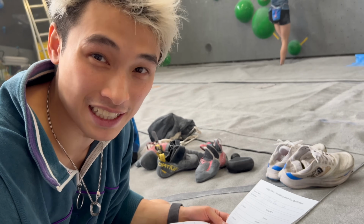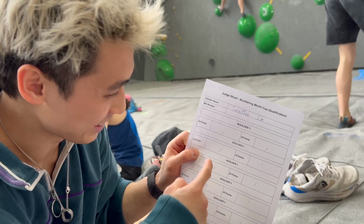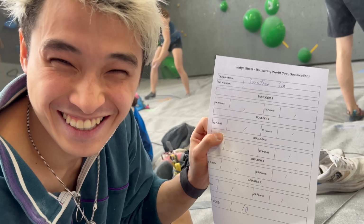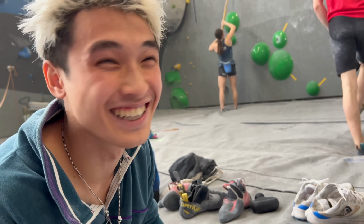We just have to put in the scores, and it didn't take a lot of time. I just put a cross for everything other than one. One day, we'll get there. We'll have the work session, just a little bit, so you get to try all the boulders again. Quite excited for that.